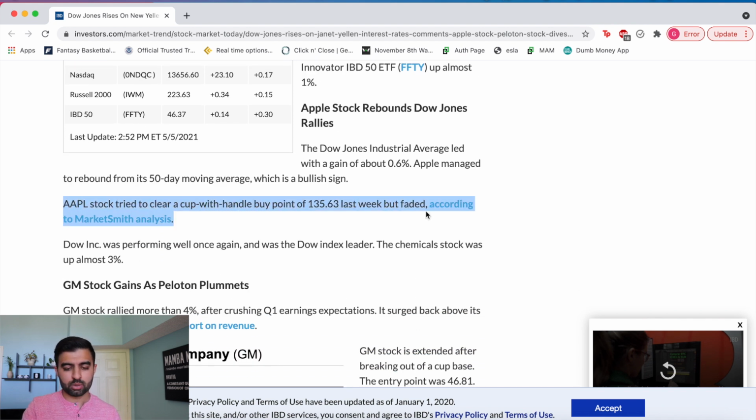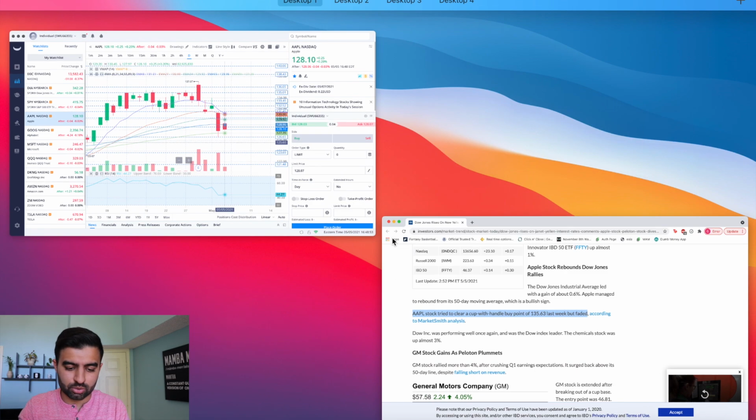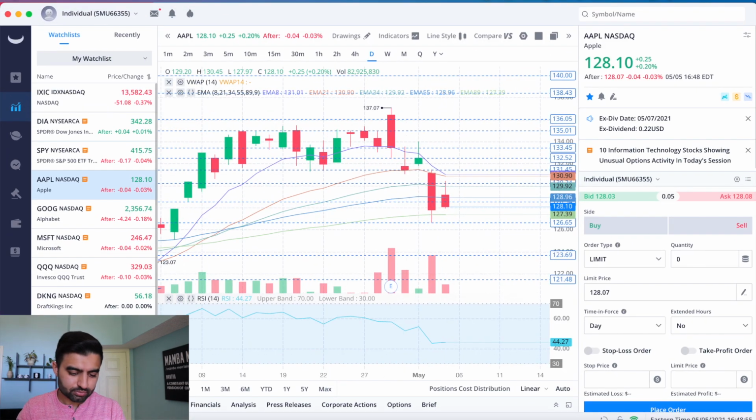The article also talks about Apple last week trying to clear that 135 point with the cup and handle. For those of you that don't know, a cup would be starting at 135, going down, coming back up to 135, then taking a break, and then when that second push up happens, that's when we're expecting that handle, and if it gets above 135, then it can really take off. Feel free to look up cup and handle if you'd like. We were hoping for that. Unfortunately, there was no follow through. Apple did not break that point.